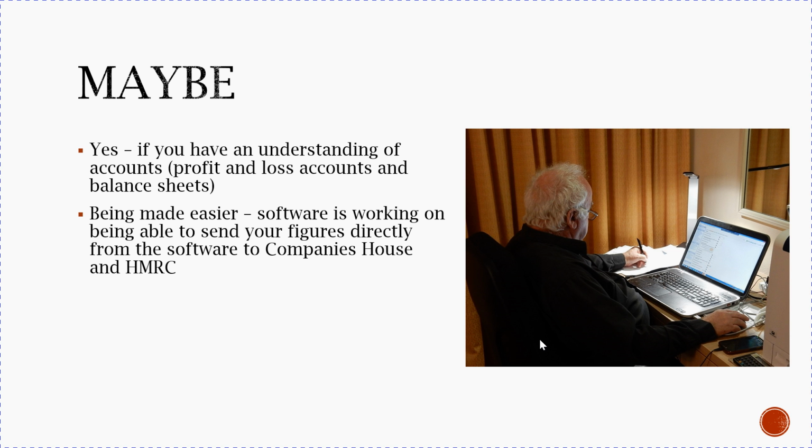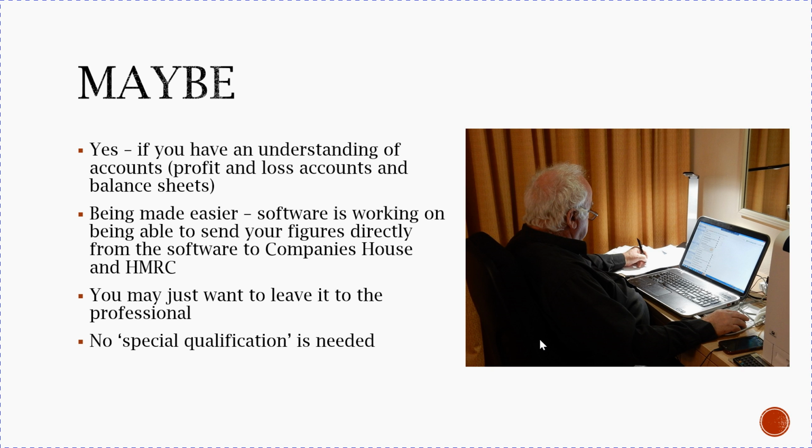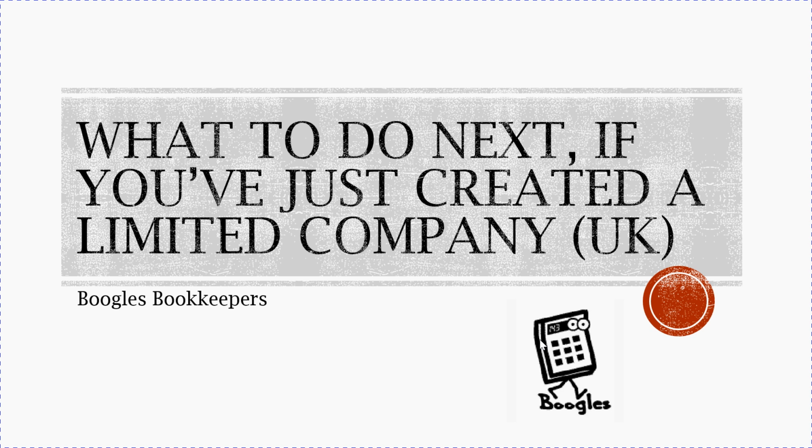But the good thing is that it's being made easier, this annual filing, because of the software that's out there, and they're working on it at the moment so that you're able to send your figures directly from your software to Companies House and to HMRC. So it's getting easier. But I would say you ought to have some level of understanding of filing and of accounting. You might just want to leave it to the professional in this case, but no special qualification is needed. If you're feeling confident, then by all means go for it.